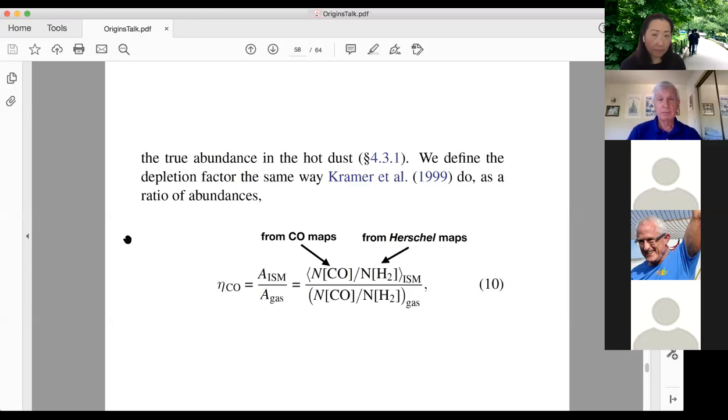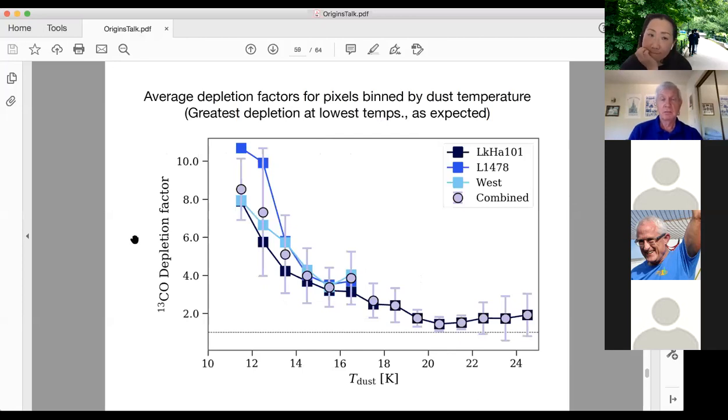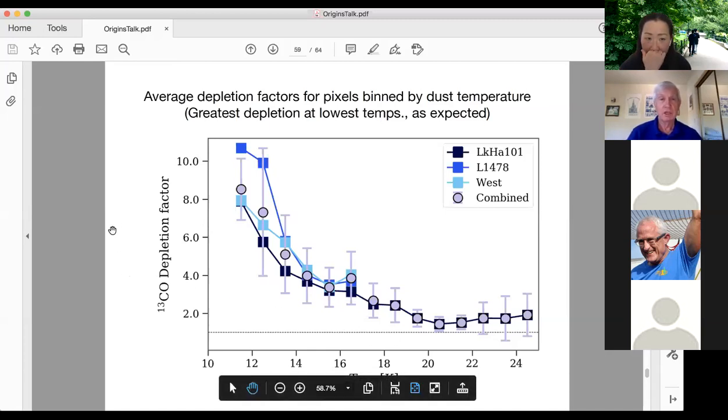And it's sometimes viewed as a handicap in using CO, but in fact, in this case, we've been able to use it as a way to find the dense, dark regions and actually catalog them. So this shows now the depletion factors versus dust temperature derived from the Herschel data.